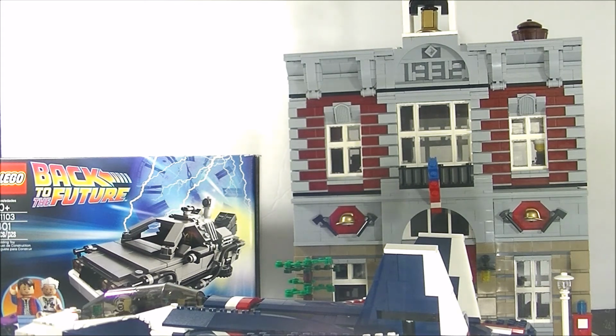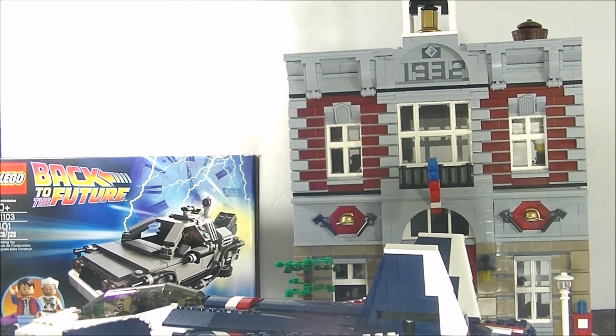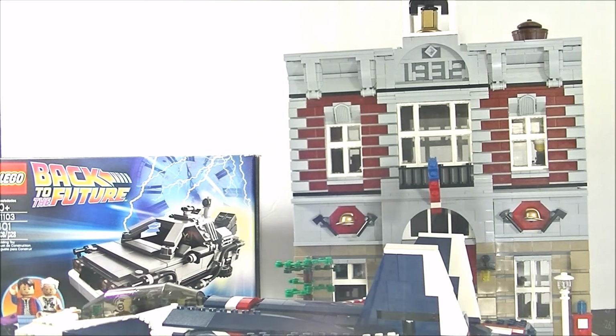But I find that Bricklink is pretty much similar to eBay, just a little bit less sometimes. But like I said, after you factor in the shipping, it may or may not be cheaper.